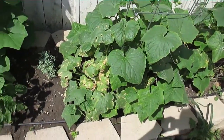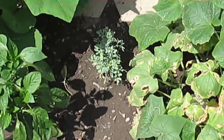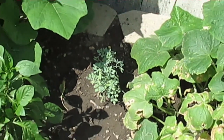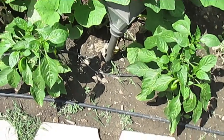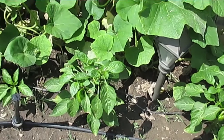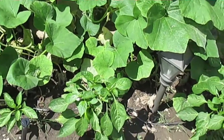And then if you come over here, that is a plant that my grandmother planted. I have no idea what it is, but it should be pretty. Okay, the ones in the front right here, these are all peppers, bell peppers. I think they're red, and then also some green, depending on when you want to pick them.